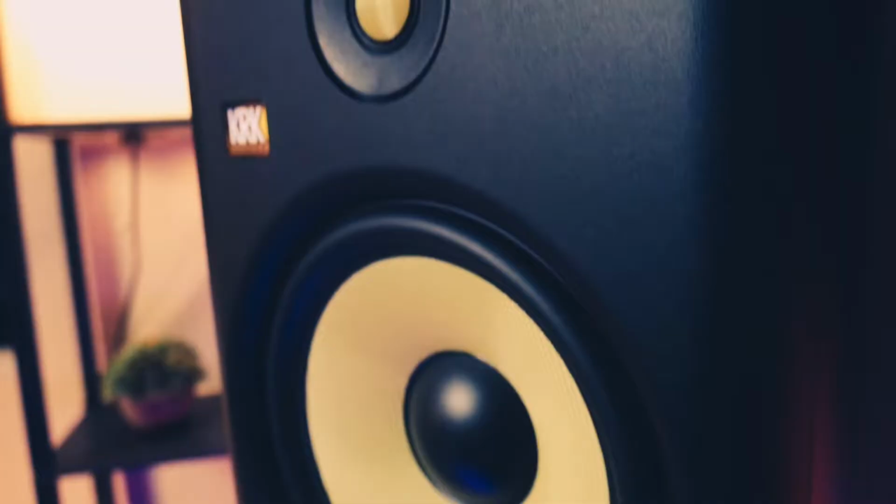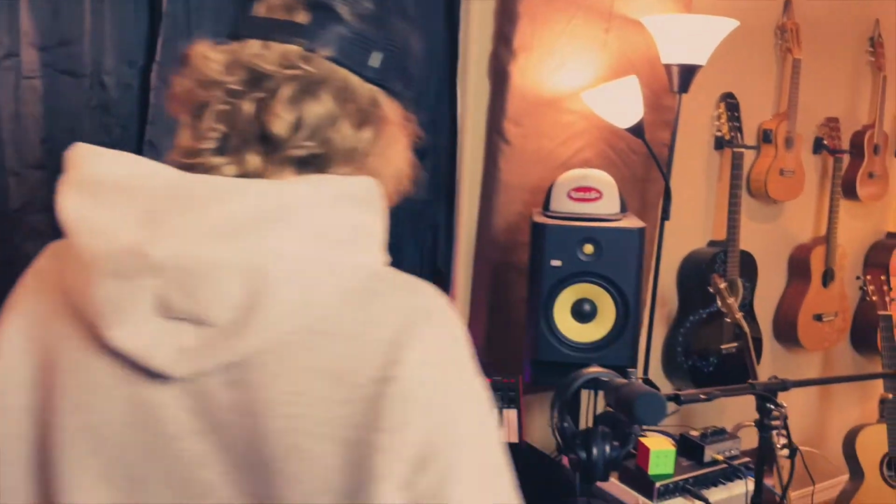So over here, we have the KRK Rocket 8 G4s. These are the studio monitors that I use. Here's a 2019 iMac. This is what we use for all of our DAWs and our software, and specifically Logic Pro. Over here, we have the Akai MPK Mini.